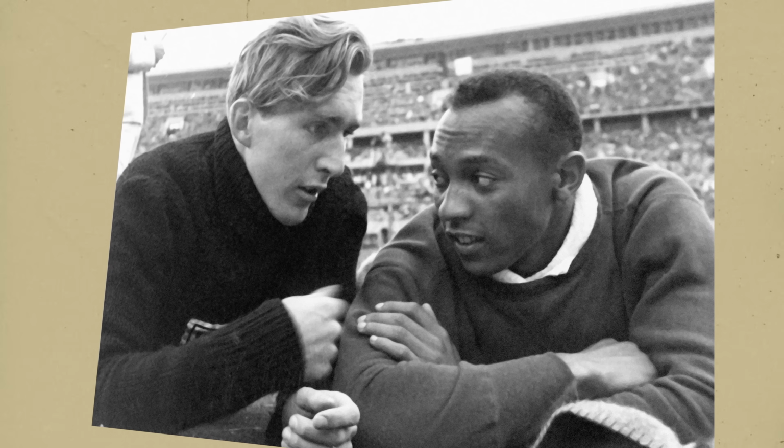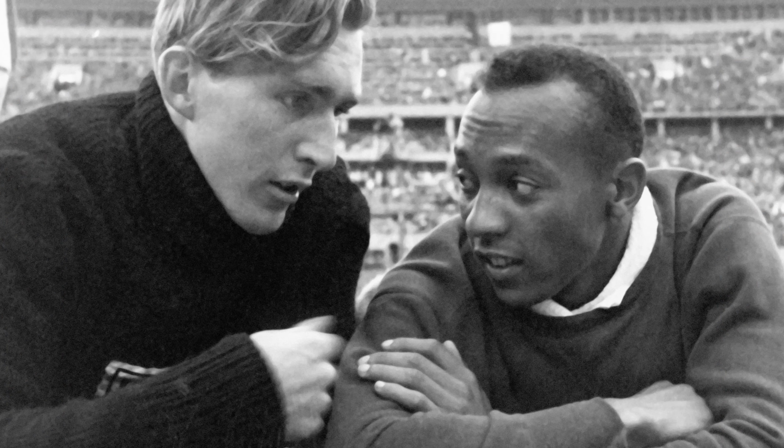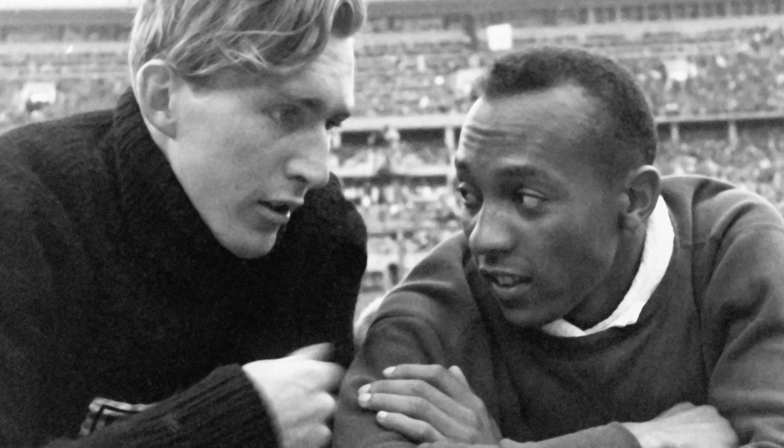Luz Long and Jesse Owens talk during the Olympic Games in Berlin. The scene shows a gesture of respect between two athletes in full international competition. Even while representing countries with political tensions, they displayed sportsmanship.